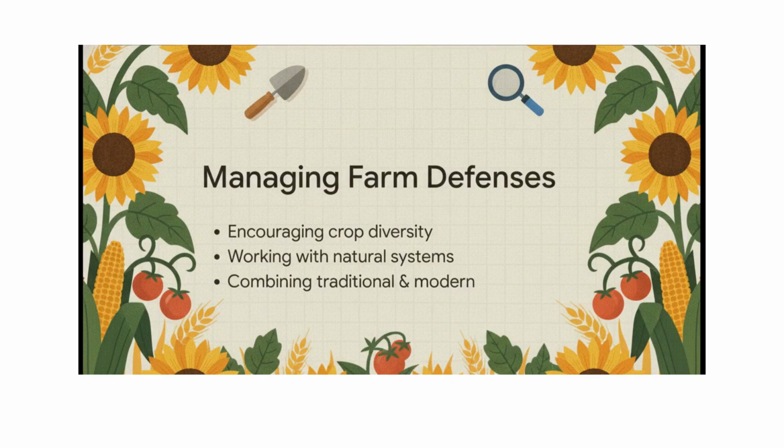To manage these defenses, organic farming heavily encourages crop diversity, which contributes to a massively healthier overall environment. It requires the farmer to work intimately with natural systems, fine-tuning a variety of techniques for their specific local conditions. And it's not just about looking backward to the old days. These farmers are constantly combining traditional knowledge with cutting-edge modern research to stay one step ahead of the challenges.